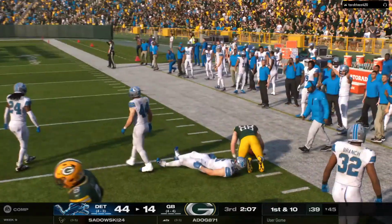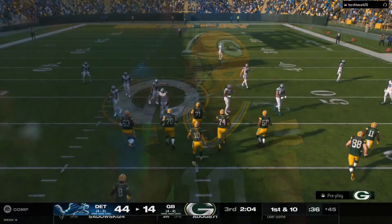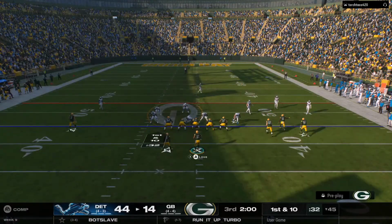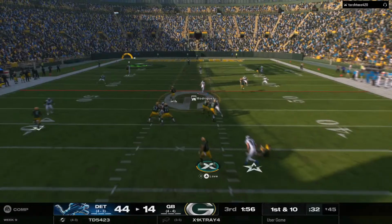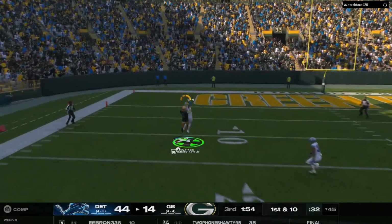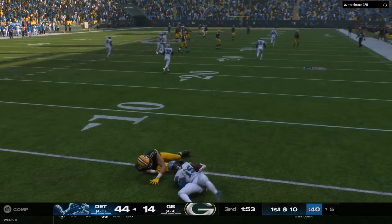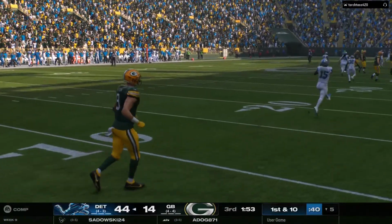And brought down, but not before reaching the 45-yard line. First target, first catch, and a first down. Love now, he's going to launch this deep for Watson. And now here is another interception. And the Lions are going to take over here on the INT at their own 5-yard line.